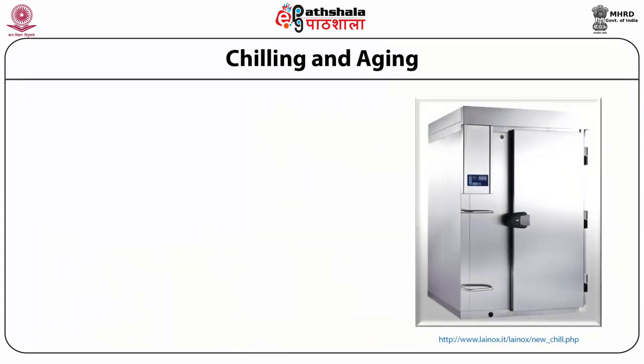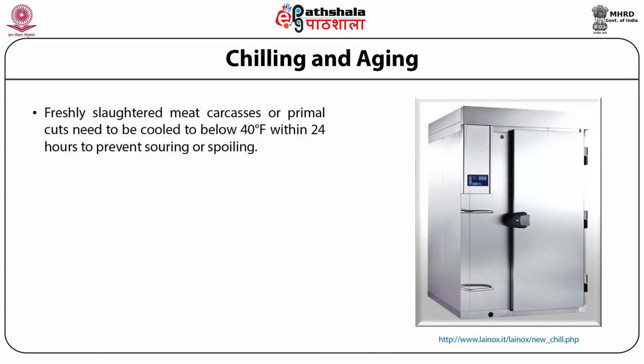Chilling and aging. Freshly slaughtered meat carcasses or primal cuts need to be cooled to below 40 degrees Fahrenheit within 24 hours to prevent souring or spoiling. The meat should be chilled at 32 to 36 degrees Fahrenheit. Variety meats, liver, heart or sweetbreads are ready to be wrapped and frozen after they are cold.